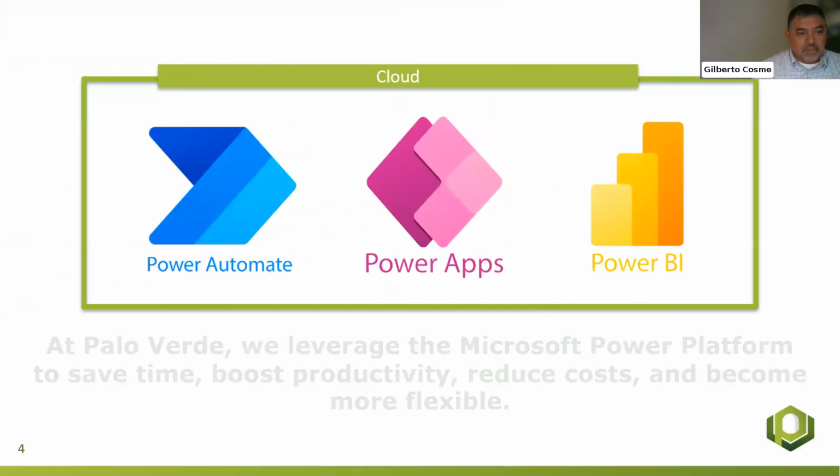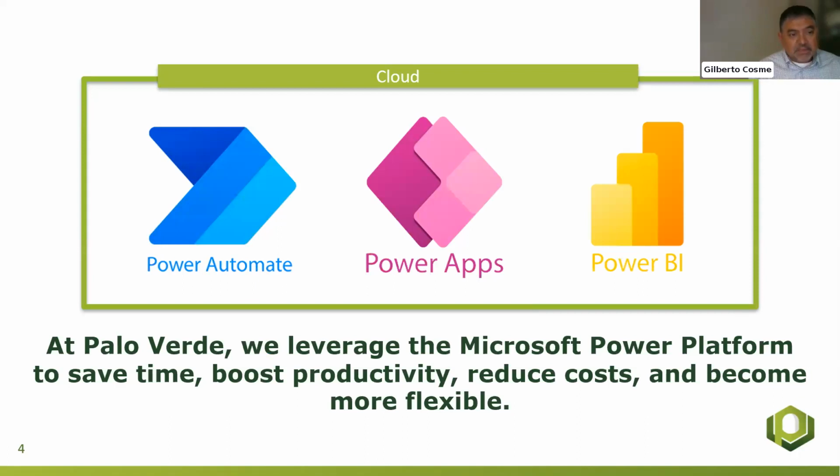So those of you that are familiar with the Microsoft Power Platforms, if you're not, the makeup of the Power Platforms is a cloud solution. So it's Power Automate, Power Apps, and Power BI. So at Palo Verde, we use Power Platform to save time, boost productivity, reduce cost, and become more flexible. Microsoft Power Platform, which also integrates, as we're talking today, low-code solutions with the back-end trusted Microsoft cloud services. And so we'll be talking about Office 365 here today as well. We won't dive deep into 365, but just show you how, with what Eric has mentioned in our clock reset data, how we move the data using those products. So Microsoft's goal when they created the Power Platform is to create citizen developers.